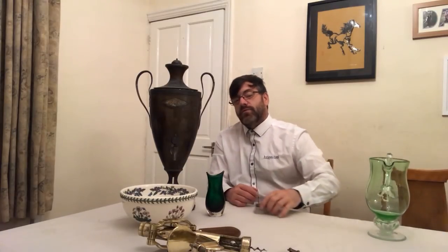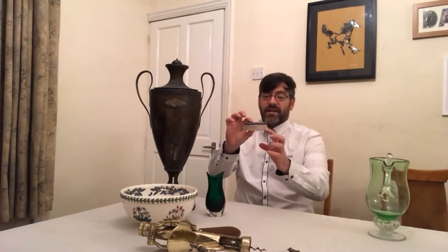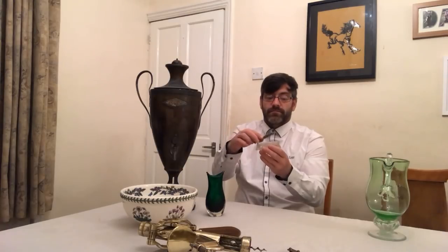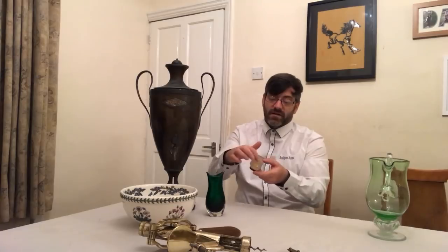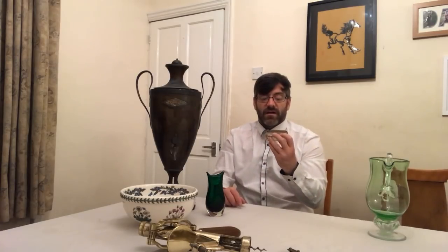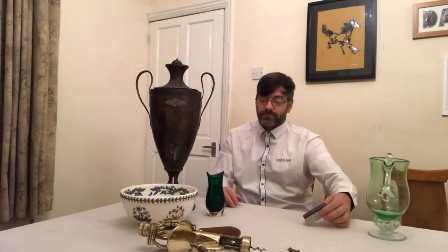Off the same stall as I bought a lot of the silver jewellery for £1 and £2, I bought this hobnail cut glass and solid silver top little box. In perfect condition, fully hallmarked, £2, star cut pontil base. I haven't dated it. This is going to be somewhere around the 20s, I would think. But really nice little hobnail cut and silver box. £2, you can't fault it.